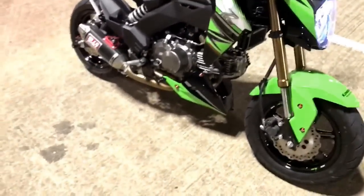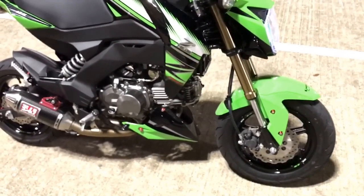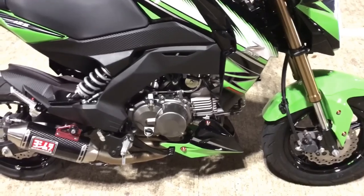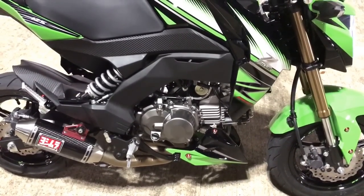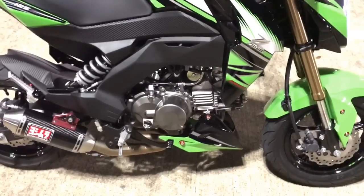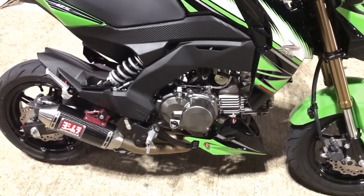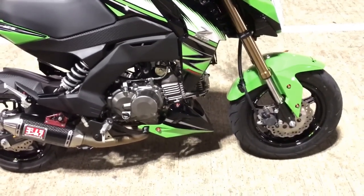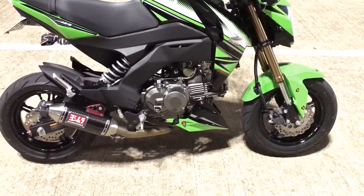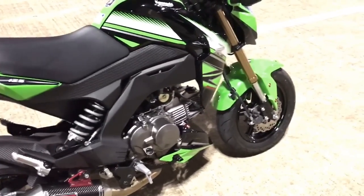Now, with the stock head and bore on the Z125, and with the exhaust and the Power Commander 5, when we dynoed it, I was doing about 9.50 to 10 horses to the wheel. Had a spike at the top RPM and it hit 10 horsepower, but I was doing about 9.50 horses. So with this big bore kit, I'm doing 13 horsepower now, and all we did was mess with the fueling.